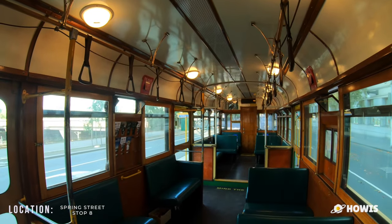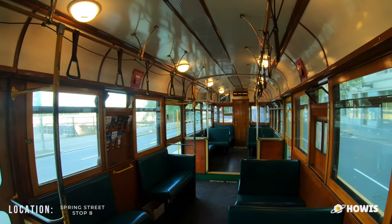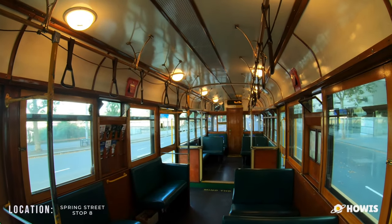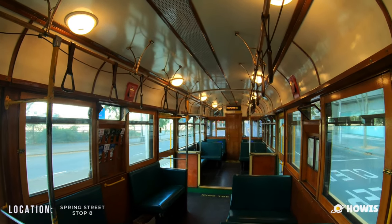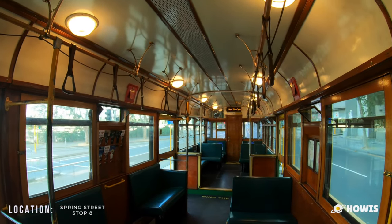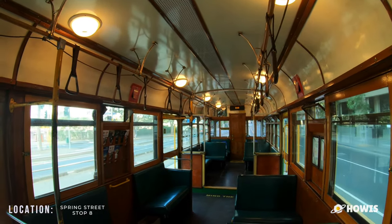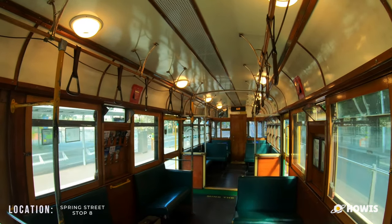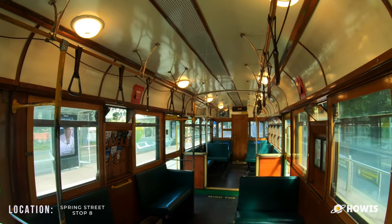Stop is Spring Street. Step off here for Route 75 trams. Step off here for the Treasury Gardens and the Heritage Fitzroy Gardens. There are free guided walking tours of Fitzroy Gardens every Saturday from 10 a.m. Stunning floral displays can be seen, and the gardens also contain the fairy tree sculpture depicting fairies and elves.